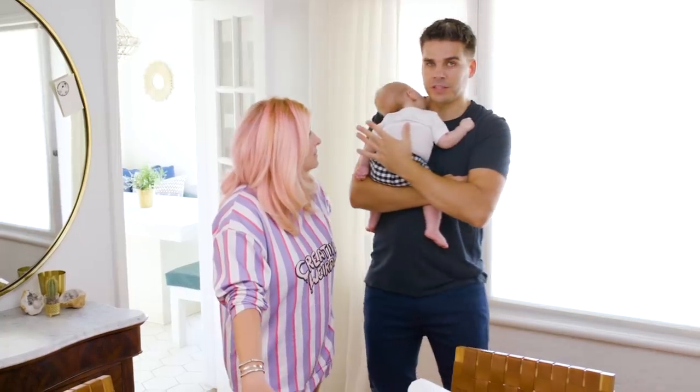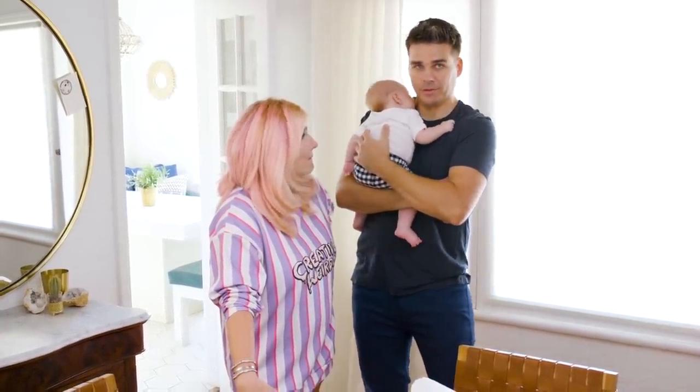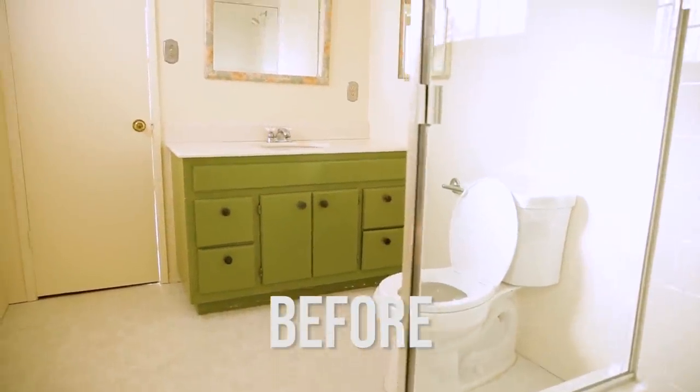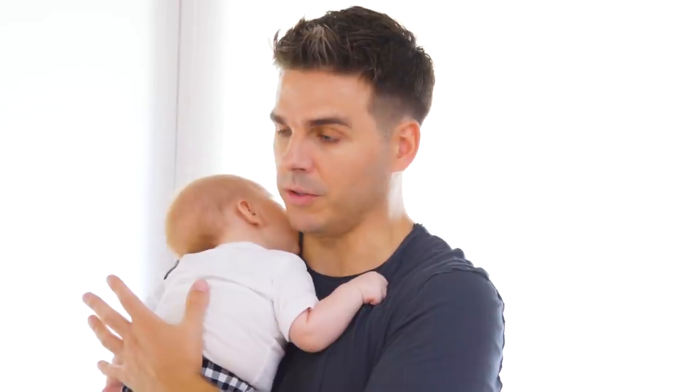One of the big projects in the master was that it didn't have a proper master bathroom. It was a Jack and Jill bathroom. It was a single sink, and it had the door leading into the other bedroom. An easy way to add value was to make a proper master bathroom, so you have a master bedroom suite.